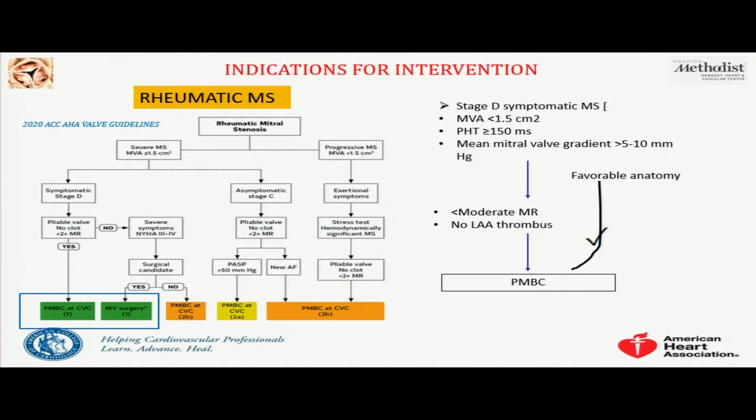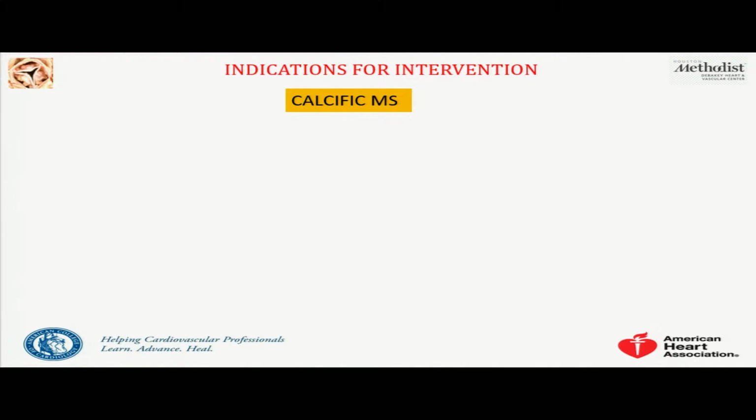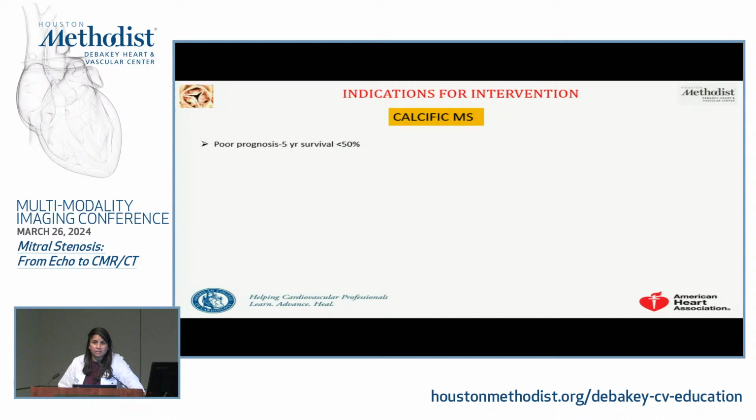And what if it is not? Then you go for surgical or transcatheter valve replacement, right? Versus calcific mitral stenosis, I think we can talk about this in a separate talk in itself because it's so complex, right? It's not just about the valve. It's the big picture in this one which matters. Very poor prognosis, usually less than 50% survival in 5 years. Intervention is reserved for highly symptomatic patients.